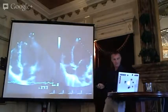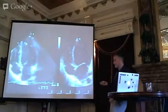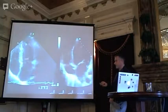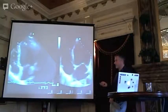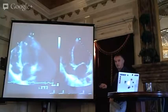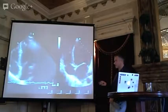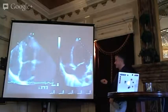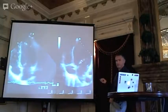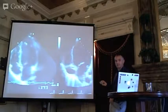Just another thing to mention in terms of assessing pump in this plane, the apical view: if you look at the AV valves, so the tricuspid valve here and the mitral valve here, they move up and down in a normally functioning heart. If you've got impaired pump function, there's less up-down movement. It's impaired long axis function.